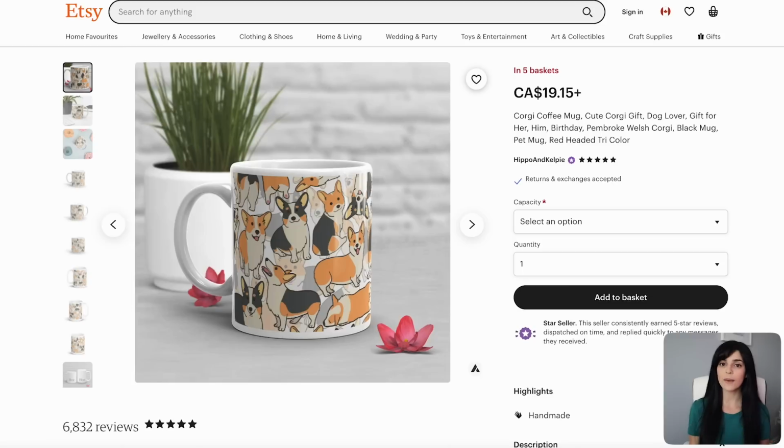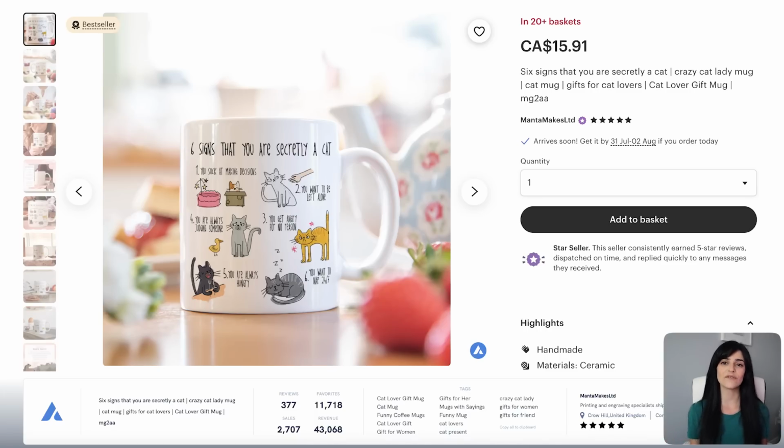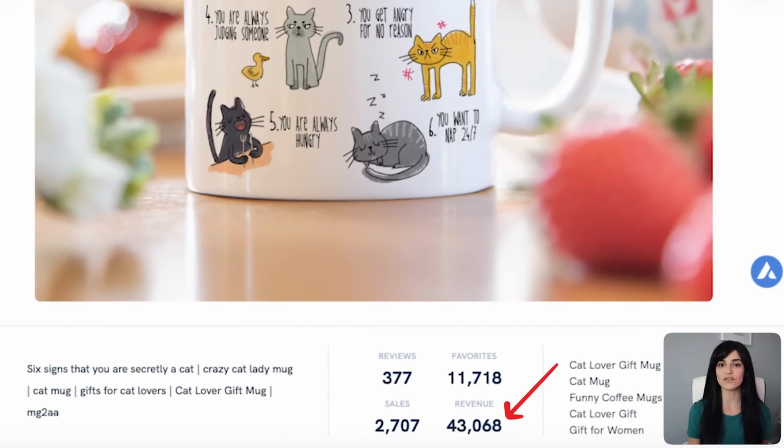Now, you never want to copy another shop's work, but you do want to take inspiration from designs that are successfully selling on Etsy and figure out how you can add your own twist to them. Finally, in case you're still not convinced on how profitable this business model really is, here's just one example of a cute cat mug that has generated over $40,000 in revenue alone.